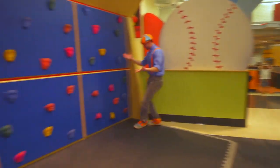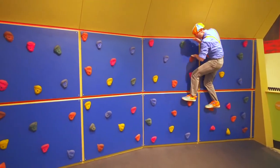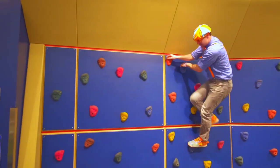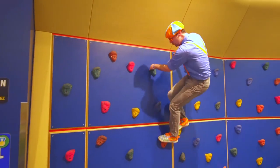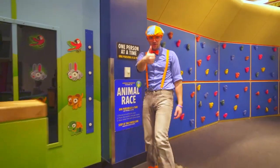Hey! Look at what it is! Whoa! It's a rock wall. It's a wall that has a bunch of rocks on it that you grab and hold onto and step onto. So then you can go across this whole wall without touching the ground. We made it! Good job!